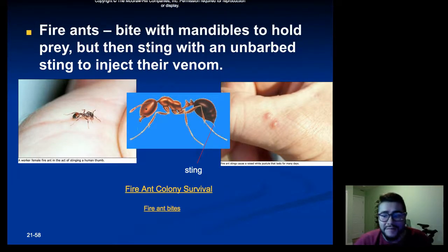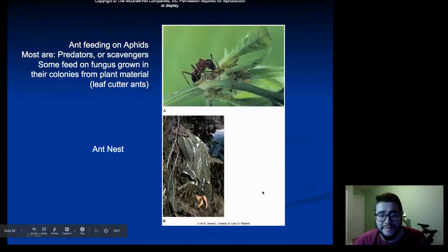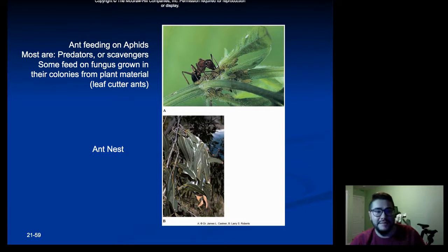Fire ants, that's a common one that people know of often. They bite with their mandibles and hold on to their prey. They have an unbarbed sting where they inject venom, and the venom is generally very painful. That's why they're called fire ants. Here's an ant feeding on aphids, we see here. Most generally are predators or scavengers, but there are some that feed on fungi that they cultivate and grow in their own nests. Those are called leafcutter ants.